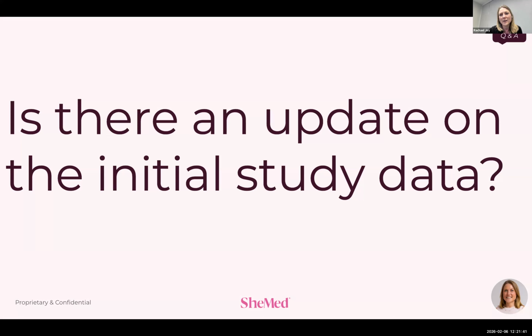It's not just about weight loss. It's about the broader health, quality of life, and how people have actually experienced GLP-1 treatment over time in the SheMed program. At the moment, we're just checking all the data, ensuring everything is correct. But we will be able to very shortly share all these insights with our SheMed community, and also importantly, contribute to the wider evidence base that is out there on GLP-1. So really watch this space, and we will communicate with you as soon as we have those results available, and we'll share it with everybody.